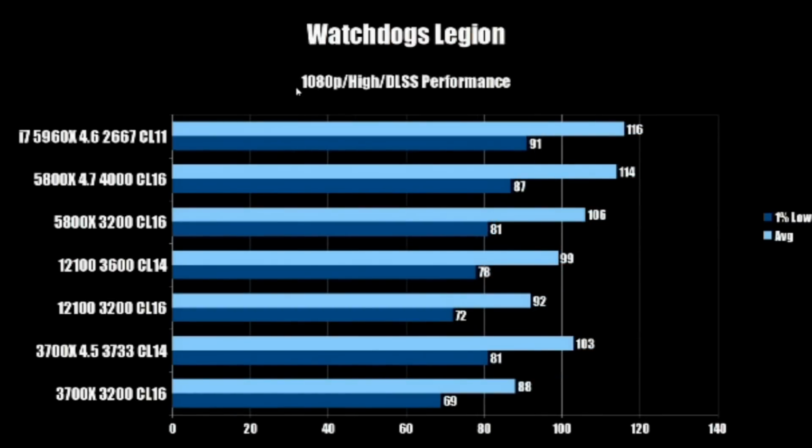On to Watchdogs Legion 1080p high DLSS performance mode. We have the 5960X coming in at 116 FPS on average and 91 on the 1% low, compared to the Ryzen 7 3700X that's coming in at 103 FPS on average and 81 on the 1% low. So once again, we have a significant win for the i7 5960X.